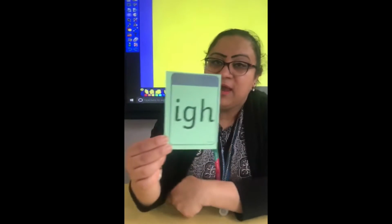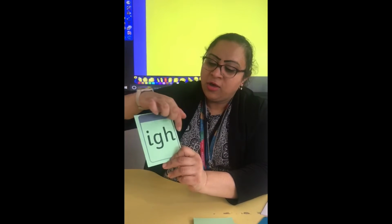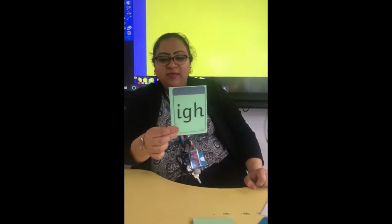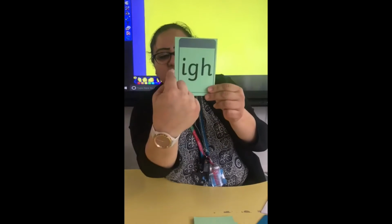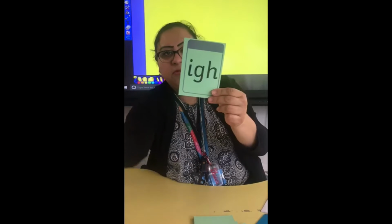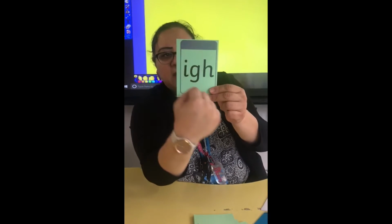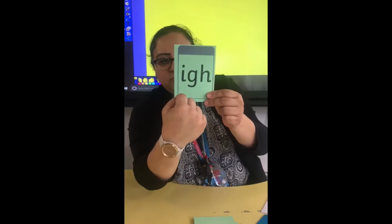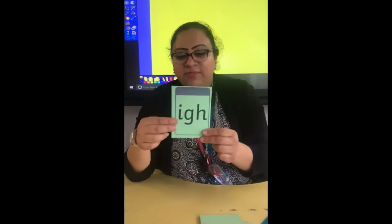This is our trigraph. Do you remember, children? We've got I, G, H. Let's practice writing this with our fingers in the air. Are you ready? We start at the top, go down, finger off, and a dot. Then we go round, up, and we do a small tail. Fantastic. And for our H, we go down, up, and do a bumpy line. This is our I sound.